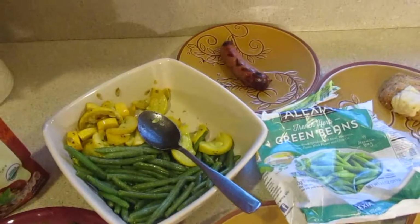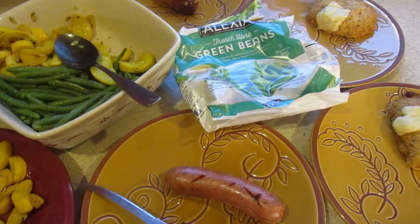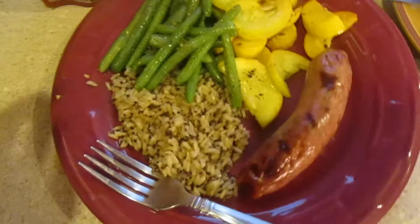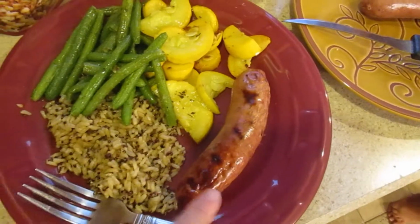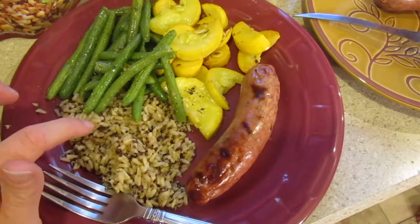Okay, it's Monday night here, and we just got back from vacation, so we're kind of throwing together leftovers, what we could put together for dinner tonight. So this is what it's looking like. We have leftover chicken sausages. This is the rice quinoa mix from Seeds of Change.